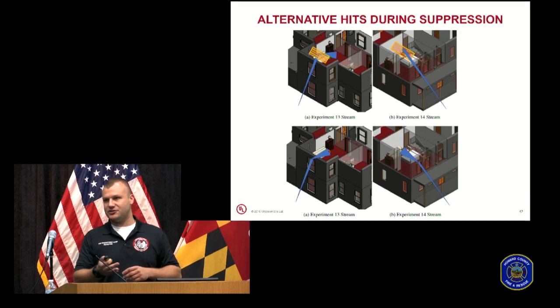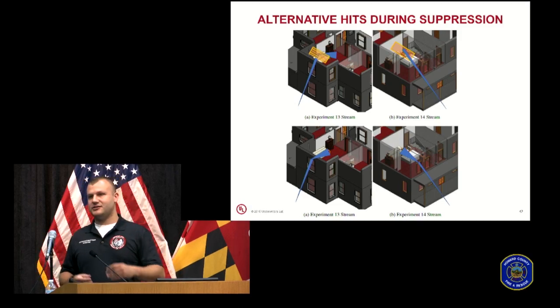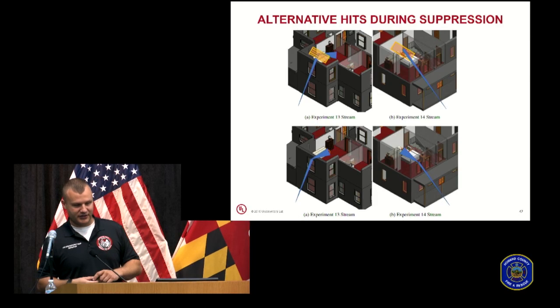As soon as that line gets shut down, the fire's coming right back and out that window. So then in both cases, we bring that stream back to the window header and the lintel and ride that, and that stream drops off into the compartment and gave us great suppression.